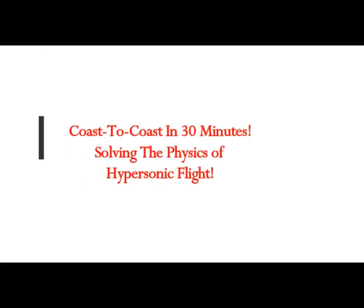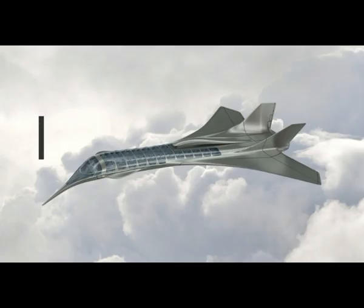Coast to coast in half an hour, solving the physics of hypersonic flight. It's not what you might imagine a hypersonic flight research facility to look like. It's an 8-inch tube. Teresa Carey of Freethink reports.